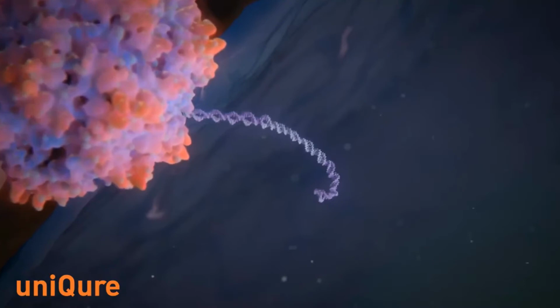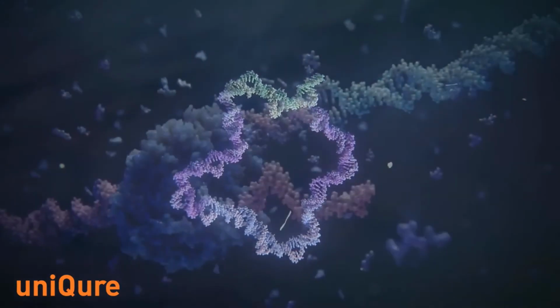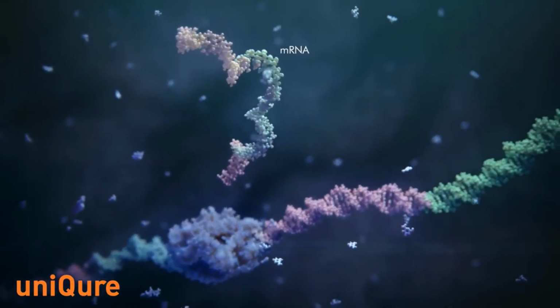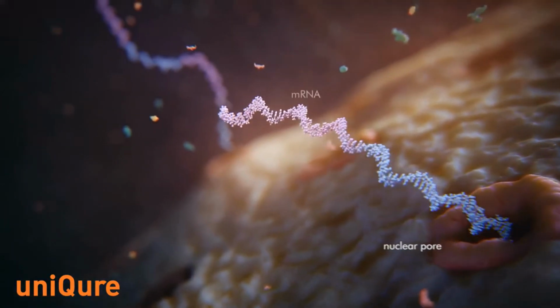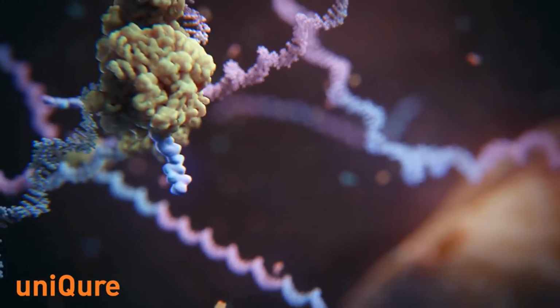The vector genome does not integrate into the nuclear DNA, but instead forms an episome. Episomes are not passed on to future generations of cells, thereby ensuring that the effect of the gene transfer is not passed on. Using the body's natural machinery, this allows stable and long-term expression of the therapeutic molecule.